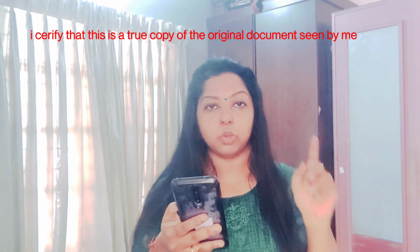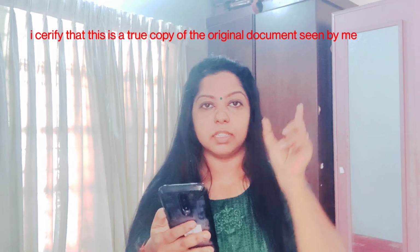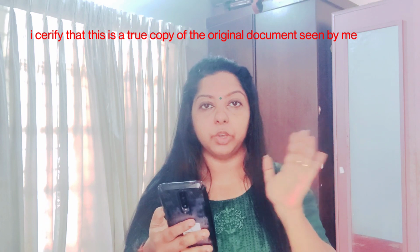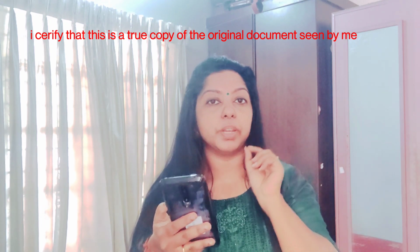they write like this: I certify that this is a true copy of the original document seen by me. This sentence, as I have shown above, has to be written by your notary or the gazetted officer, along with the signature, and the date should be clearly given in all these documents. And only after getting attestation or certification, you have to upload your document in the online registration process.